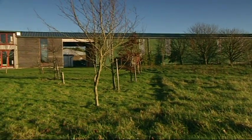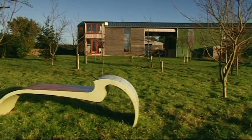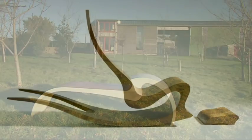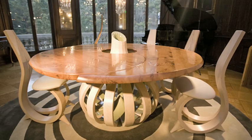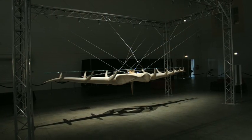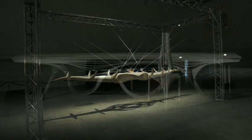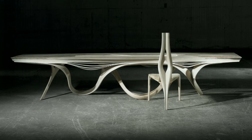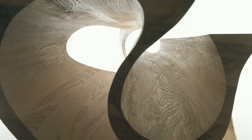Nestled in tranquil surroundings in Cork, the Joseph Walsh studio designs and makes unique handcrafted furniture that blurs the boundaries between art and function. Regarded as one of Ireland's most sought-after designers, his furniture has been commissioned and collected internationally, and his work has been exhibited by some of the world's most prestigious galleries and design shows.